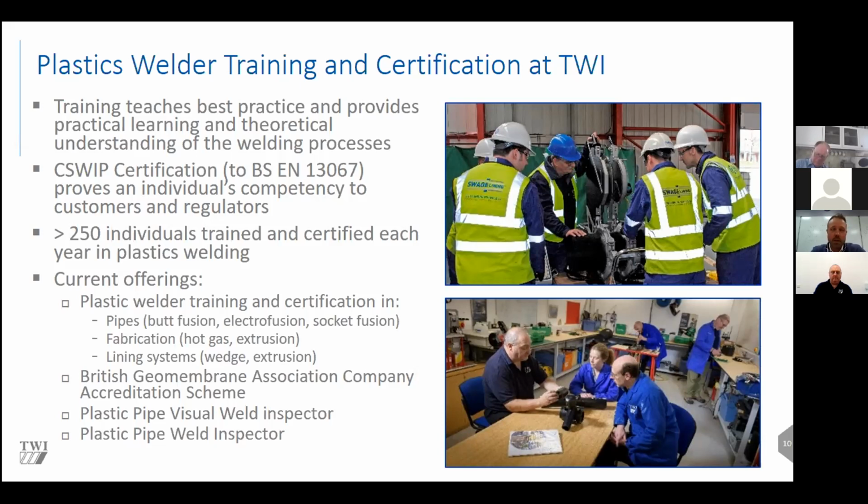That's typically for landfill works, anaerobic digestion plants, rainwater harvesting, those types of applications. All of those courses lead to certification and individuals gaining a certificate to BS EN 13067. And the two at the bottom there are the ones that we're going to talk about now: the Plastic Pipe Visual Welding Inspector course and the Plastic Pipe Weld Inspector course.